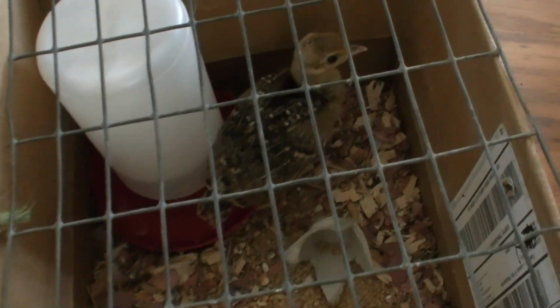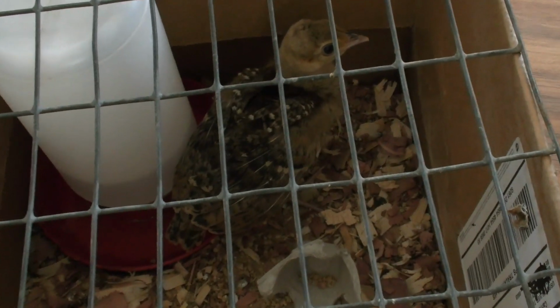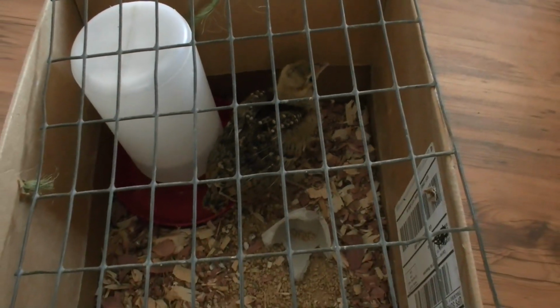And here's just one last look at my peachick. There it is. Really hope it's male, but we'll see. That's it for today, guys. Just thought I'd show you the newest member to my small backyard farm.